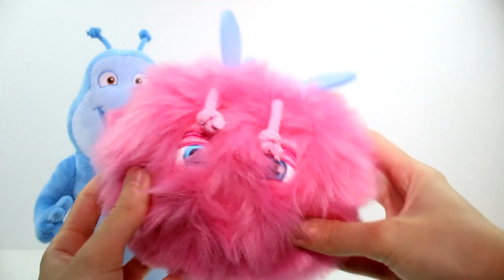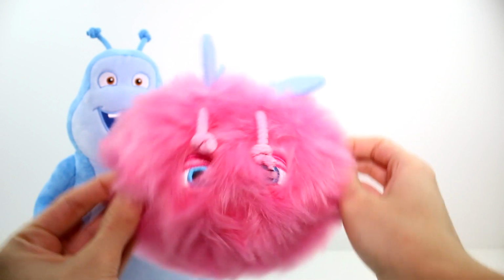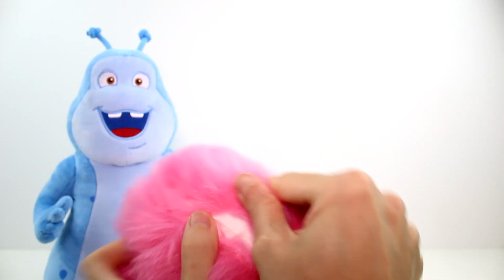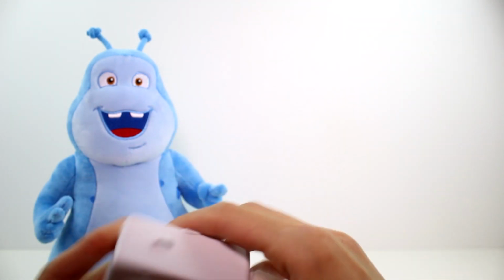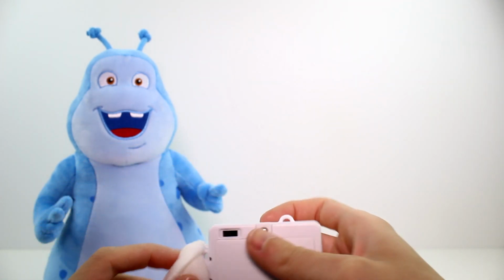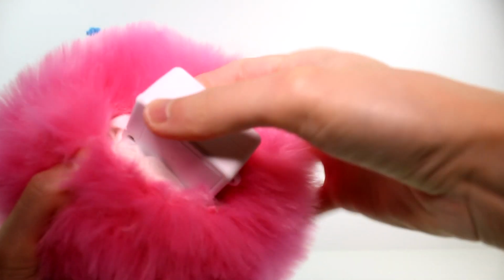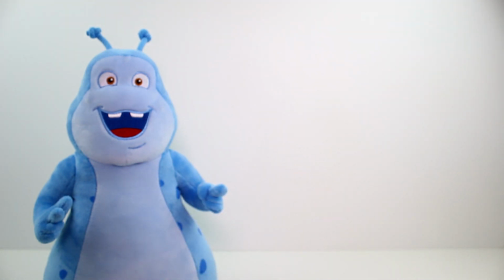Let's see. Oh, maybe I need to flip her on too. That would be the smart thing to do. But they're all on demo mode from what I understand. Let me go ahead and put her pouch back in here. Oh, I think we're stuck. The Velcro's stuck on something. Okay. Let's see. What? What did I do? What did I press?